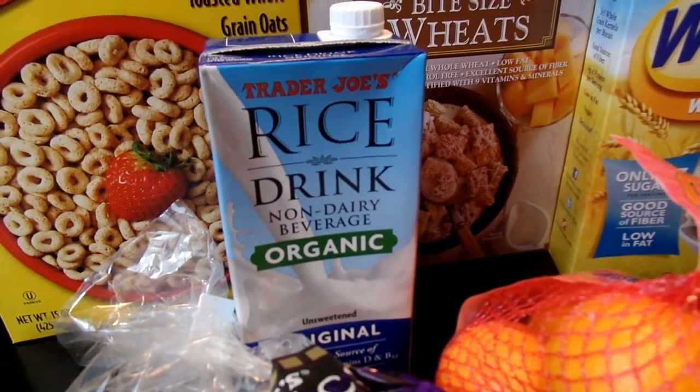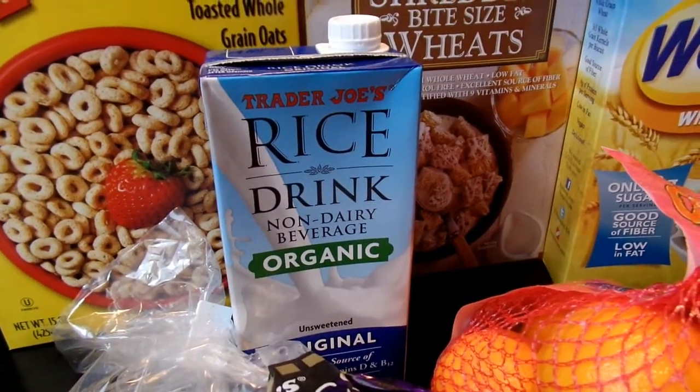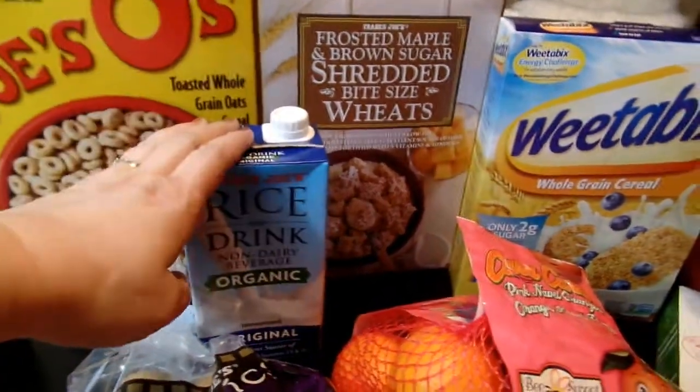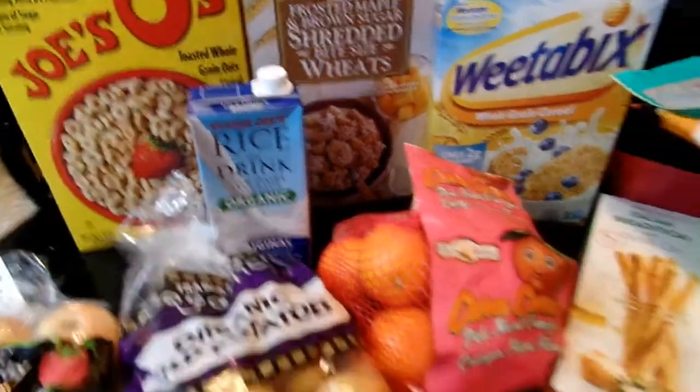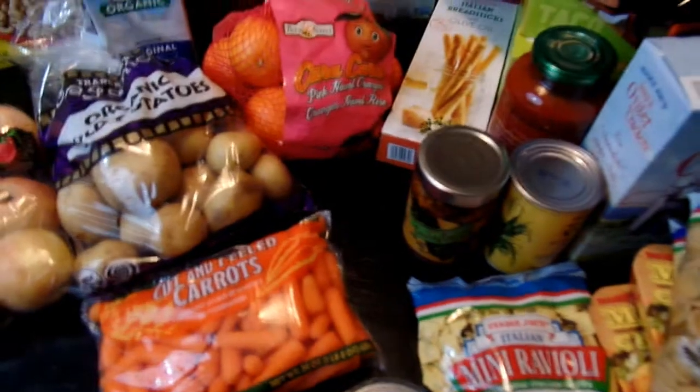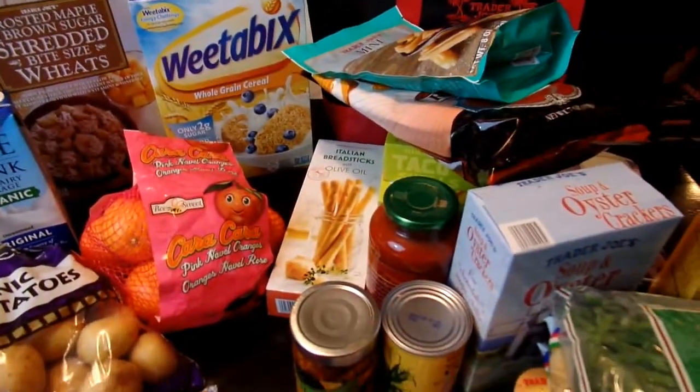My daughter does not like regular milk. She has a little bit of a dairy intolerance. And so in order for her to be able to eat cereal, we got her some rice milk as well. And let's see, I think that about wraps up all of the items that I got at Trader Joe's.